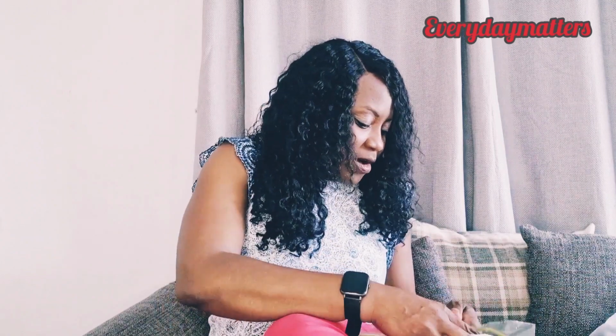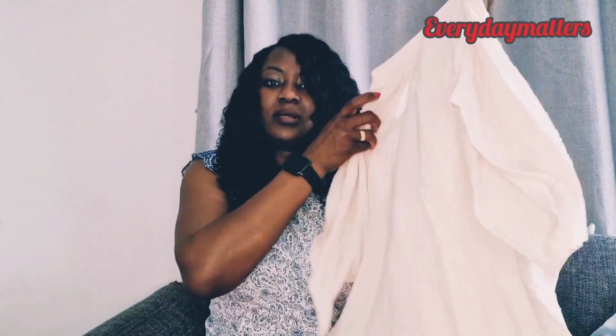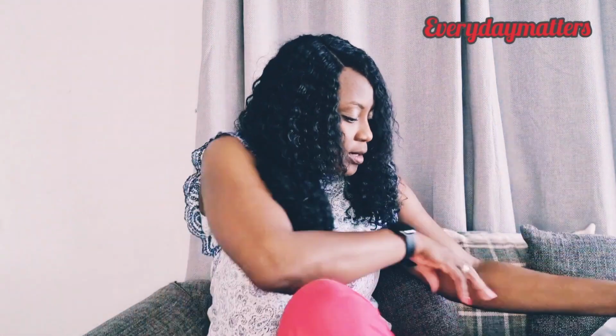Okay, I've also got a top, which I might try for you to see. Okay, so this is just a top. This is not winter or anything, it's just a normal casual outing top. You can see that for yourself. Okay, so that's that one.